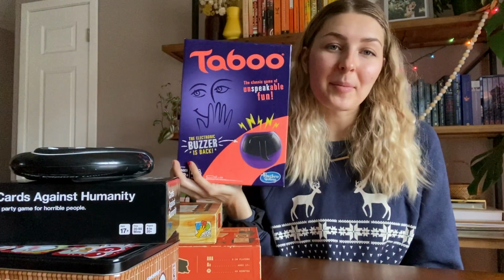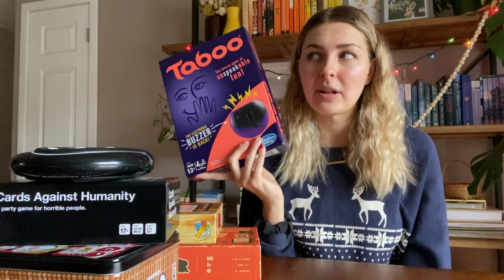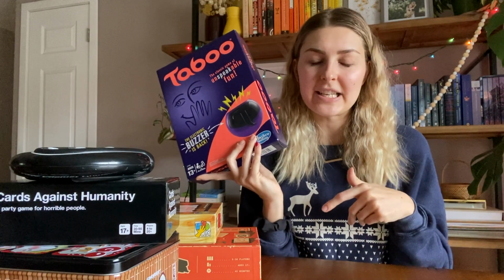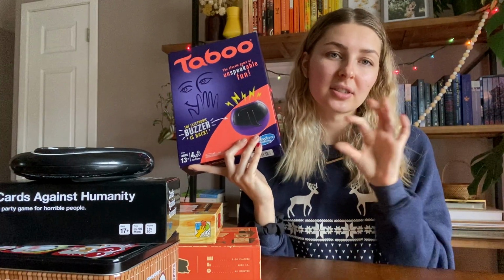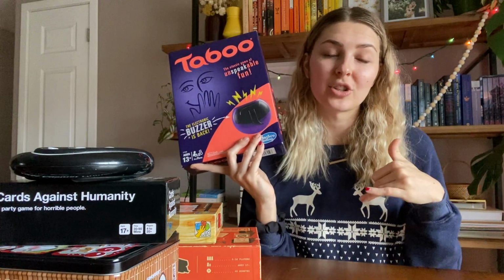Up next, I'll talk about Taboo. This is a really fun icebreaker party game. I think you can play with an unlimited amount of people. You also split up into 2 different teams. There are cards with a certain main word that you need to try to get your team to guess, and then there's a bunch of words that you're not allowed to say.